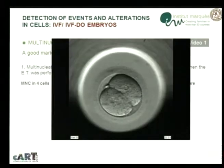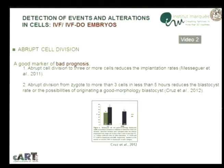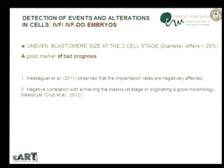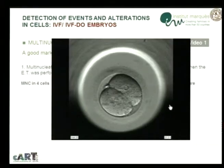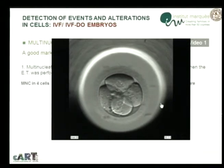So here you have a video. It's quite quick, but you can see two cells with a lot of multinucleus on each cell, and you will see how it develops. Let me try again. Okay, you have it here. The important thing about multinucleation is that it appears for a very short time. So with time-lapse you can record that. With the other system, probably we couldn't detect this multinucleation, because at the time of looking at the embryos, it probably won't appear.